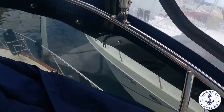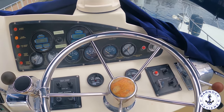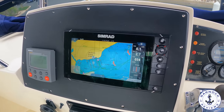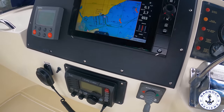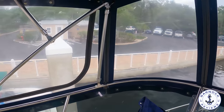So on starboard, next to the helm, we've got a VHF radio. You then see we've got a full bank of engine instrumentation. There's controls here for the windlass and also the trim tabs. We've got a SIMRAD multifunction display. This has got GPS, chart plotter, radar, and also sonar. There's a Raytheon autopilot, and then there's a second VHF radio as well.